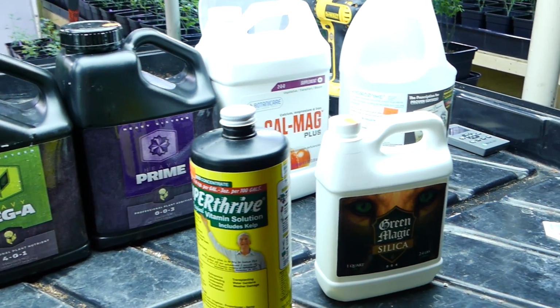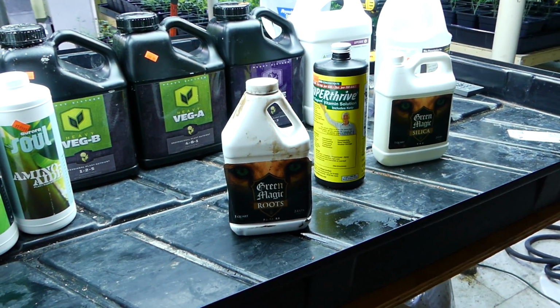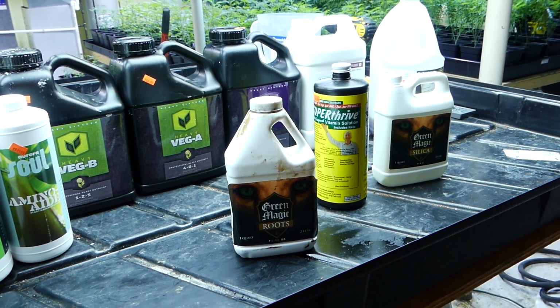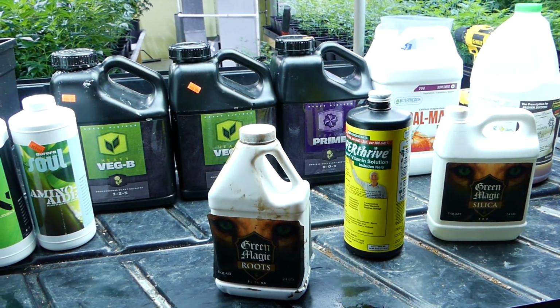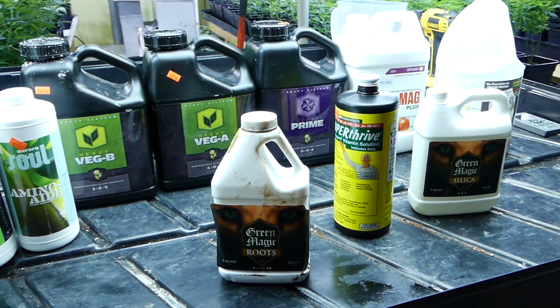Now, another new product that I've been using from Green Magic is the Roots. Basically a stand-in for the Roots Accelerator product from House and Garden. It seems to work fairly well. I've not actually done a side-by-side test, so don't take my word for it. At this point, I'm just making sure that it doesn't operate as a detriment.